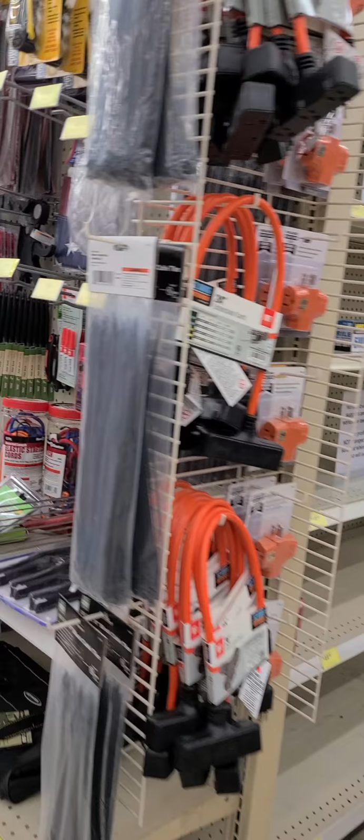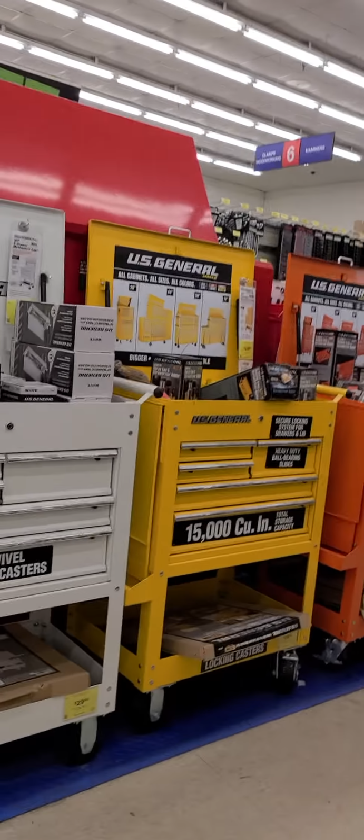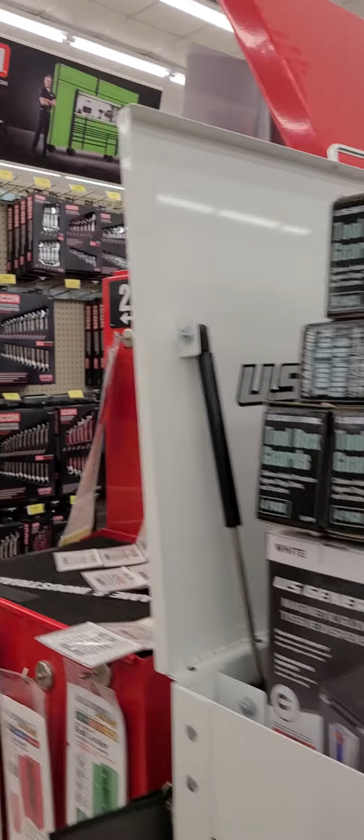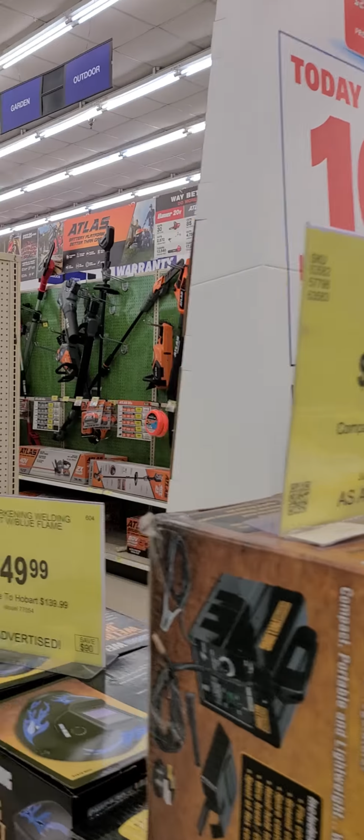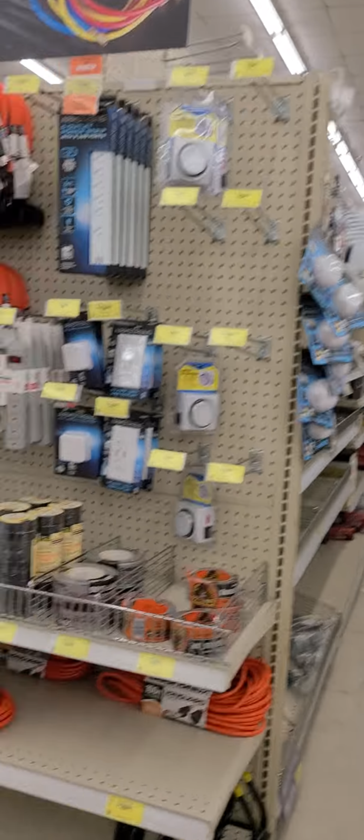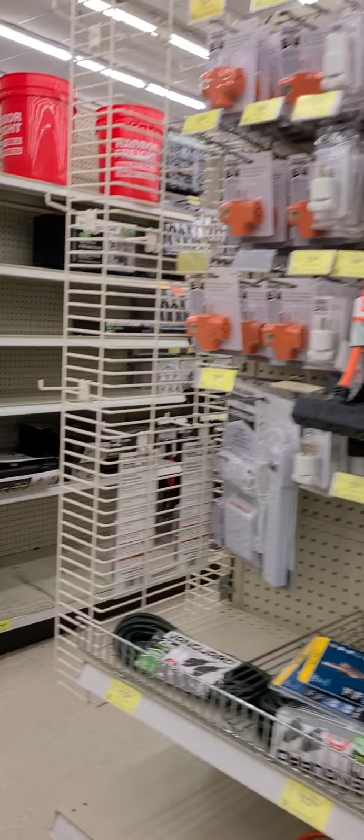Hey guys, we're at the Harbor Freight in Biloxi. This is what the store looked like. We're looking for our captain. Captain Jimmy.